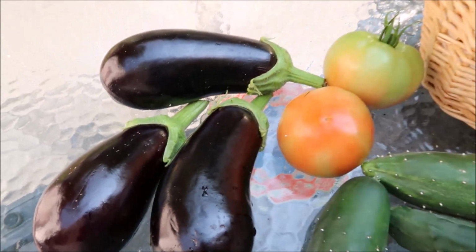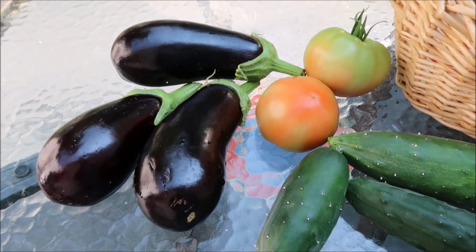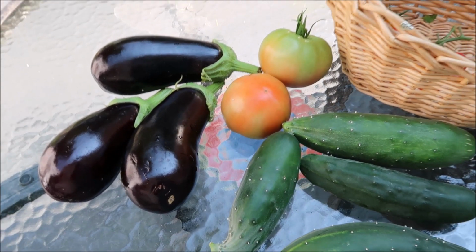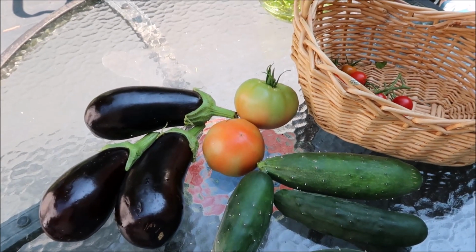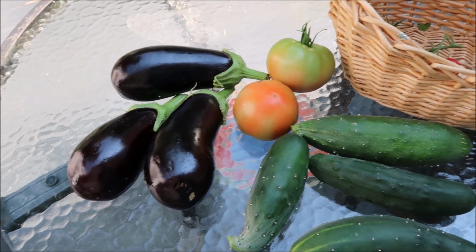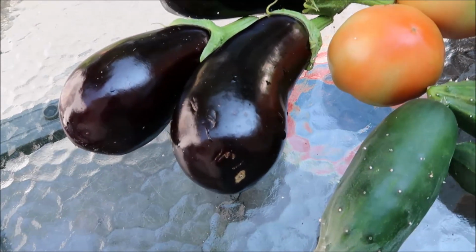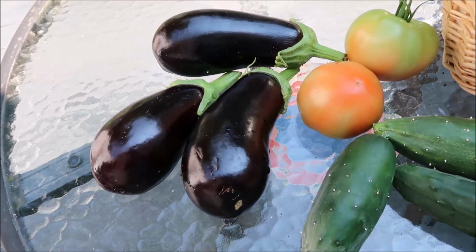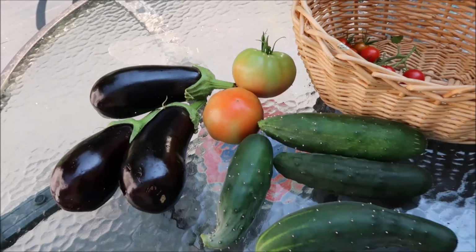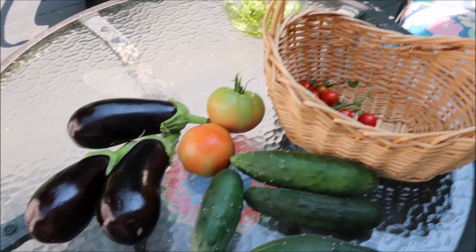And I love the eggplants at this size because then I can put them in different dishes. We have in the West Indies what we call saltfish, codfish and dumpling, and you make it with eggplant and onions and tomato sauce in it, and it's really delicious. So I'm going to be able to use these eggplants in that dish along with the tomatoes here. So I just wanted you to see the additional harvest that I have for today. So I got a real good harvest.